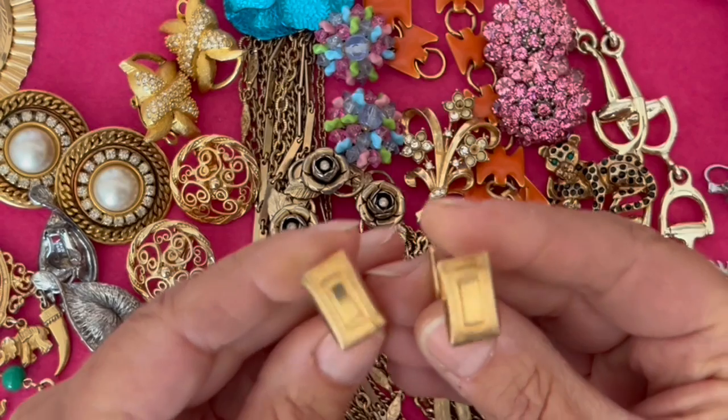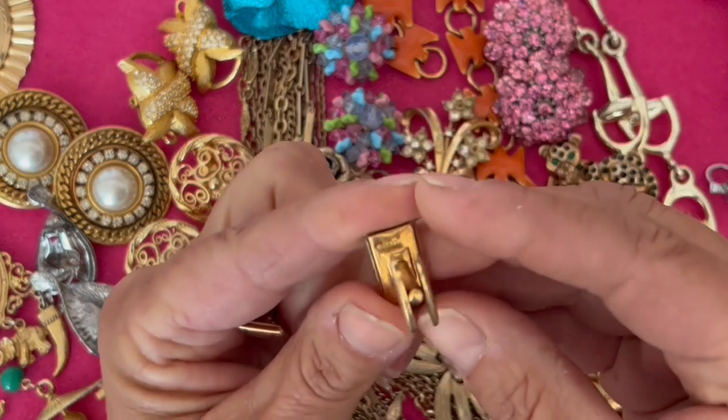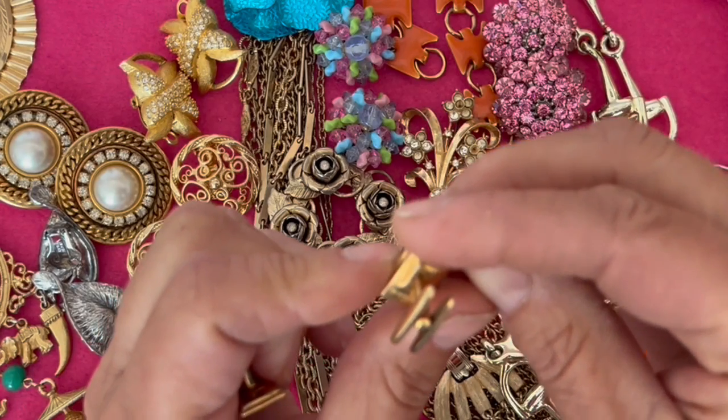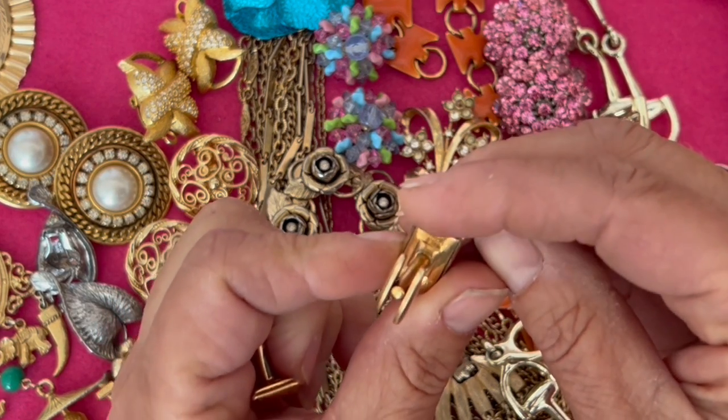These look to be gold-filled or gold-plated cufflinks. They do say something on them. I think they say Simmons on them, and it says something like patent applied for.